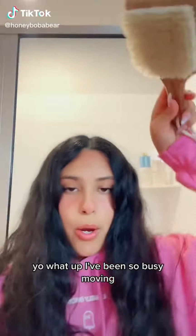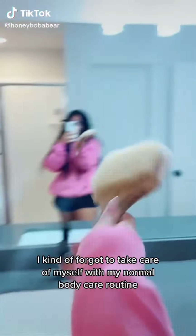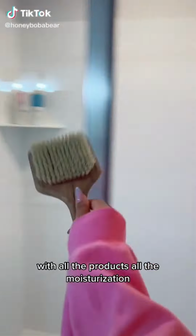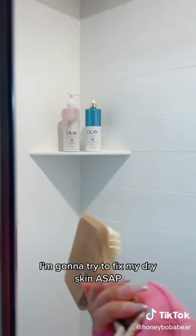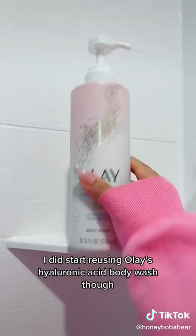I can't decide. I've been so busy moving, I kind of forgot to take care of myself with my normal body care routine. You know, with all the products, all the moisturization. Look at this. I'm only gonna show you once. It's so bad. I'm gonna try to fix my dry skin ASAP. Did start reusing Olay's hyaluronic acid body wash though, so I guess I have been doing something.